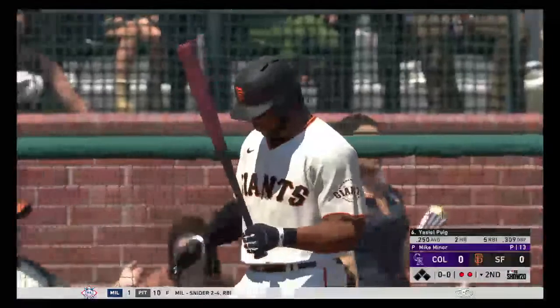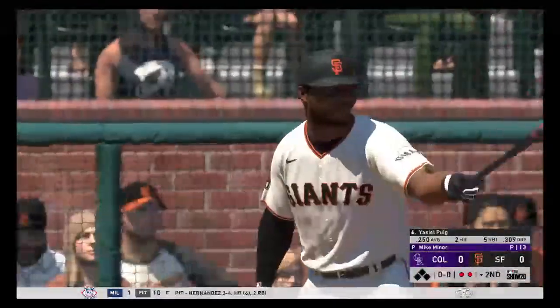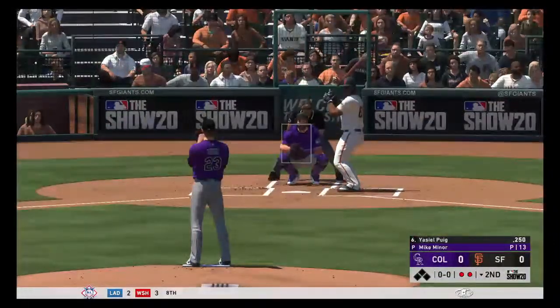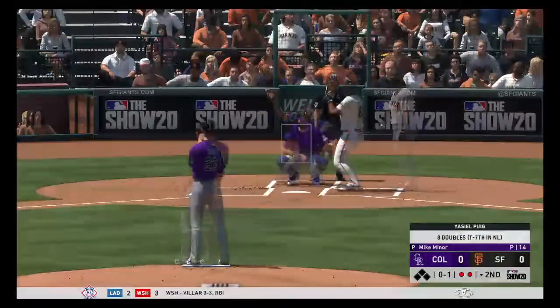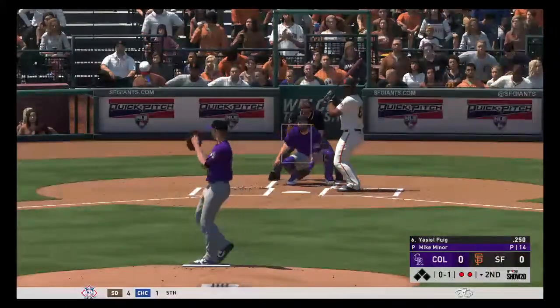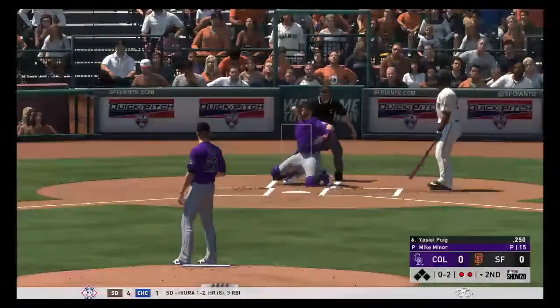And now is Yasiel Puig. In eight at-bats in the series, he's collected three hits. Minor gets the sign. Here's the first pitch. In there at the knees, strike one. Bottom of the second here with no score. Good changeup, and it's 0-2.